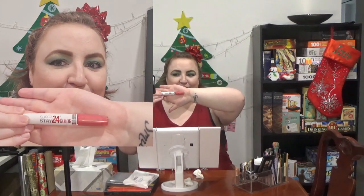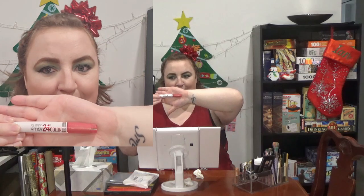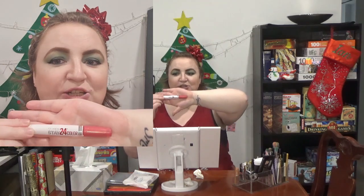And now that my full face is done, the only thing left to do is lips. Now, because I've already got the green and the gold in my eyes, my Christmas makeup look requires a red lip. I do have a lot of different red options, but because I know I'm going to be out and about and I want something that's really going to stay, today I'm going to go in instead with my Maybelline New York Super Stay 24-Hour Liquid Lipstick in the color Continuous Coral.